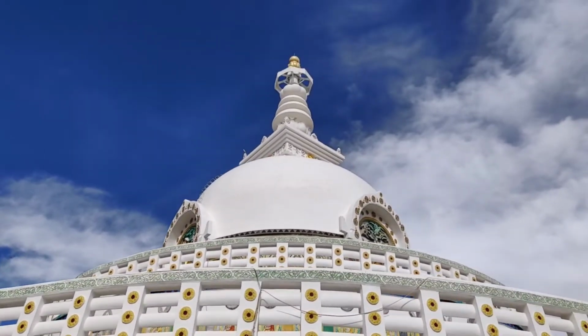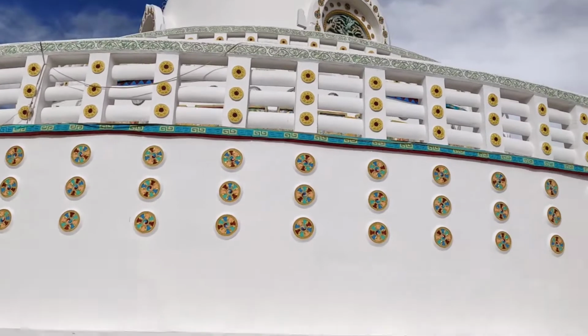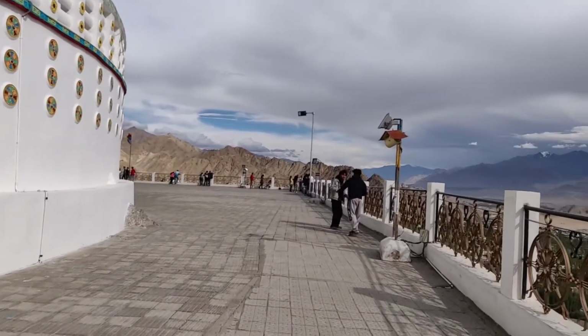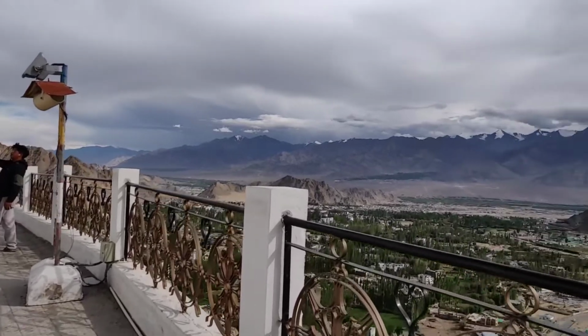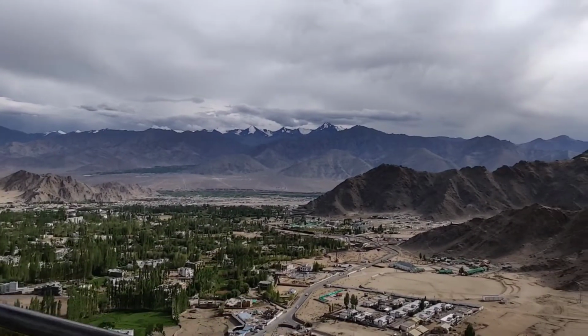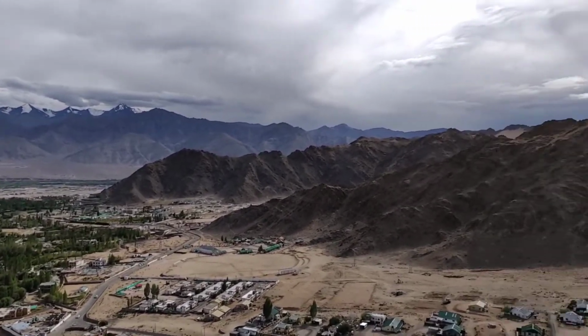The Shanti Stupa was built by both Japanese Buddhists and Ladakh Buddhists. Japanese Buddhists considered India a sacred place because it was the birthplace of Buddha.